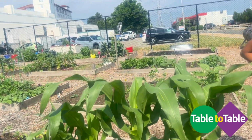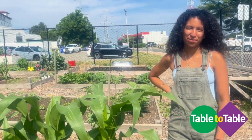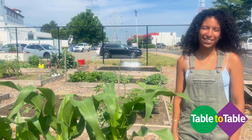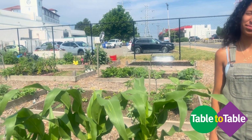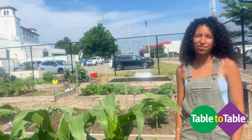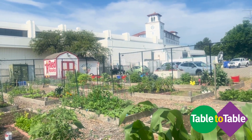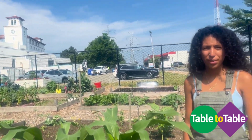own neighborhoods. We might need some modifications, maybe like we were discussing earlier with the soil, in some cities that are not able to grow in their own ground, but you can do raised garden beds. So I think this is a good example of what you can do with what you have.